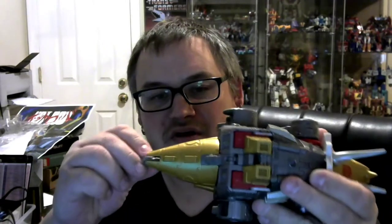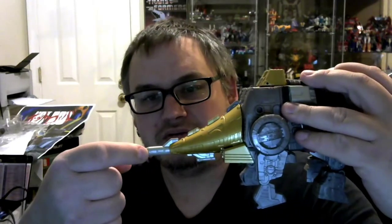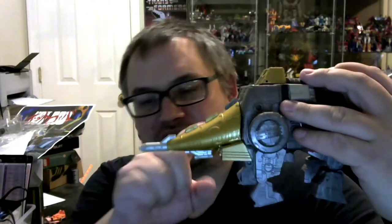I would have much preferred they just stubbed this off right there and left that alone. And if you had gun storage, maybe do it this way so that it hid underneath instead of making it the tip of the tail. The other reason I don't like it is because it makes the tip of the tail look goofy and too long. They should have made the barrel shorter, and they should have colored this the same. I don't like that it's silver.